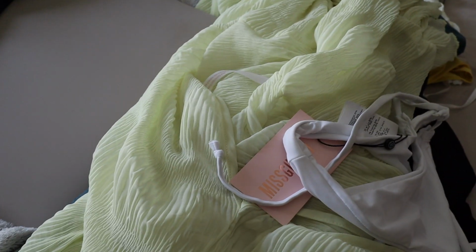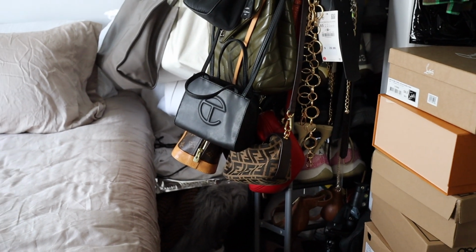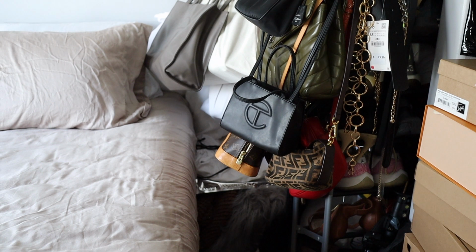is here for a reason. This stuff is all the stuff I'm about to include in my collective haul. And this stuff, I gotta find somewhere to put it. But now we're about to move over here, and this is about to be a lot.